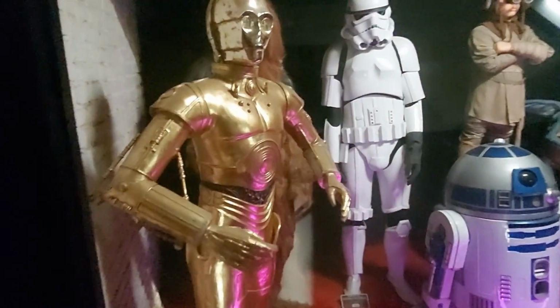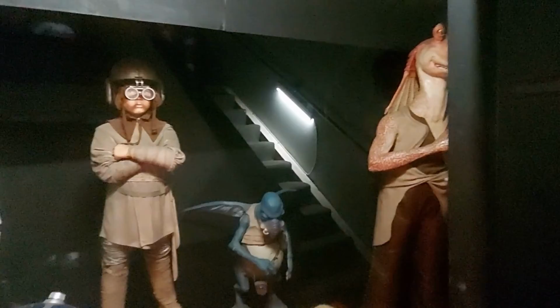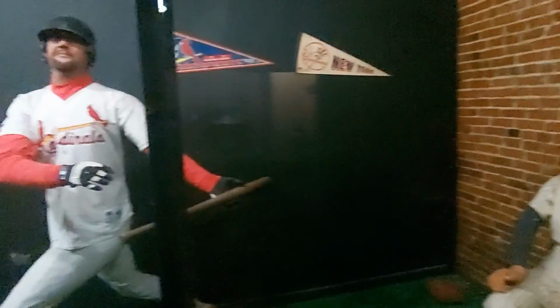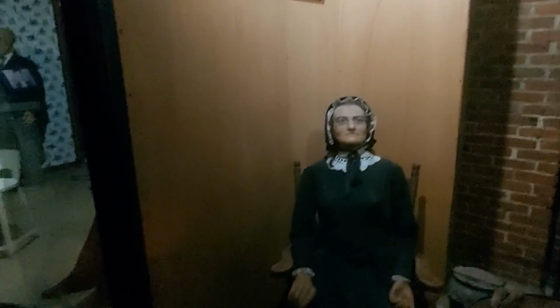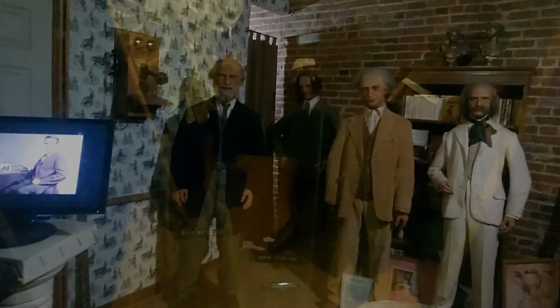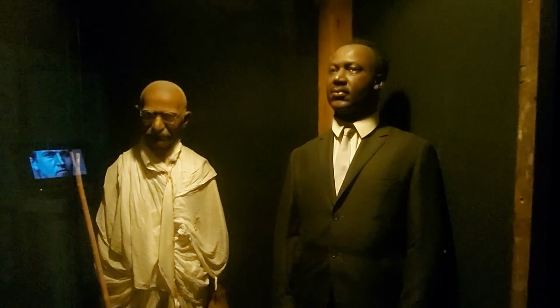Go in, you head up the stairs. One of the first things you see is Star Wars stuff here. I guess maybe some of these are considered wax statues, but some of them I know were store displays I remember seeing. And you got some sports stuff here. These are some wax statues. And then Madame Tussaud there, actually have her in wax here. Some historical figures. A lot of these, I guess, are pretty old. Some of them are creepier than others, but it's kind of cool.